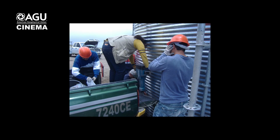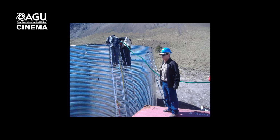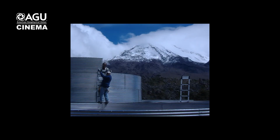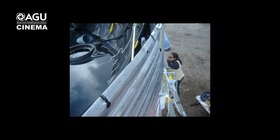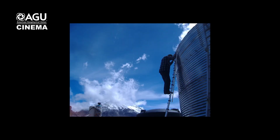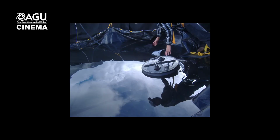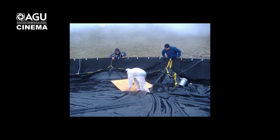This first prototype we had to build by hand, carrying the plates with our own hands and with our strength. It was really hard working at that altitude. So we had to do some hard work. I mean, carrying these plates and screwing them and using ladders to carry them. Really tough because you run out of air really fast, because the air up there is thin.